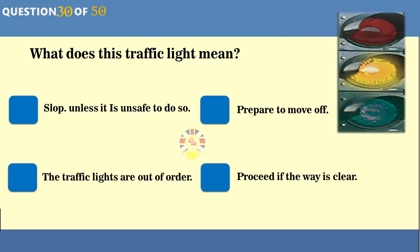What does this traffic light mean? Stop unless it is unsafe to do so. Prepare to move off. The traffic lights are out of order. Proceed if the way is clear.